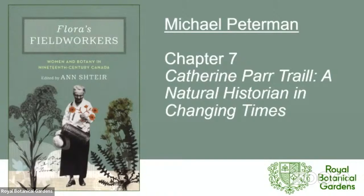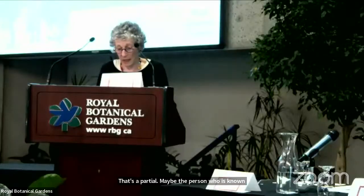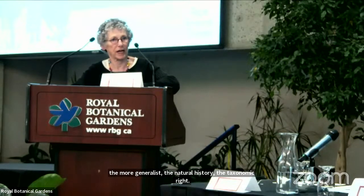Catherine Parr Trail may be the person who is known to most of us at the start of this project. And she is a person who will really benefit from much layered study, as Michael is pointing to, because she sits in the middle of so many different cross currents of 19th century science and 19th century society and 19th century gendered norms, ideas about science as amateur as against the professional, the specialization, the more generalist, the natural history, the taxonomic. And she's stuck in the middle of different styles of writing science as well.